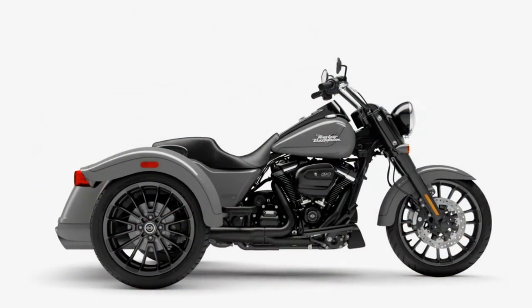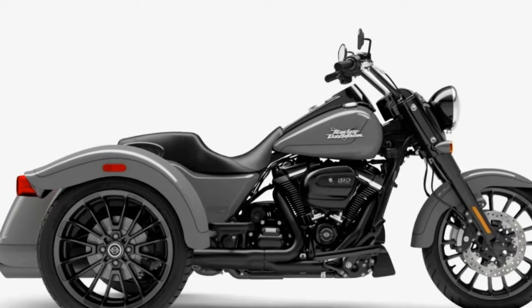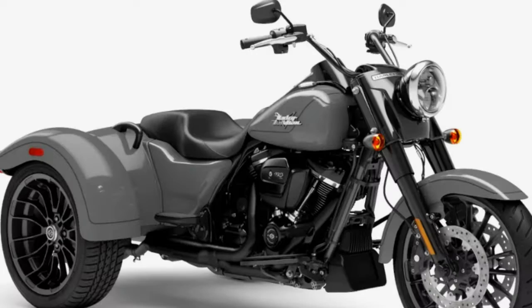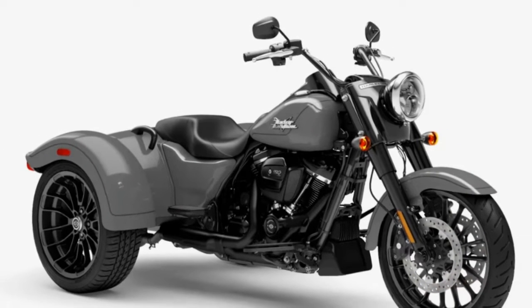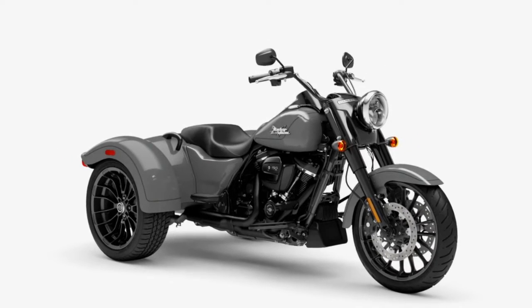Well, as a carryover model, there's nothing different whatsoever except the base color. We're going to have billiard gray just like every other model. However, you're going to have pinstriping on the bike, which personally looks really good. And of course, you have black trim only. There's still no chrome offering for this, and I believe that is because they had that huge update last year.